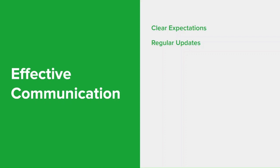Frequent communication like status meetings or progress reports keeps all parties informed of the project's progress, and this transparency allows you to address any issues promptly, making necessary adjustments. Effective communication facilitates a feedback loop, so you can provide feedback on the agency's work and they can share their insights and recommendations. This two-way exchange leads to better decision making and improvements in the process.